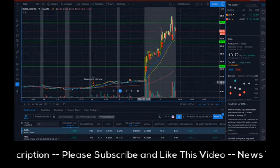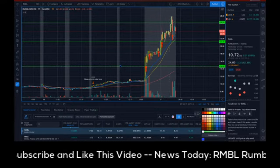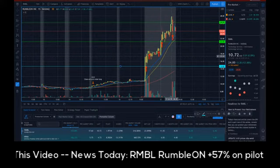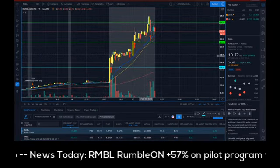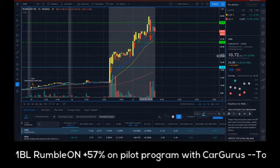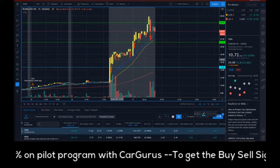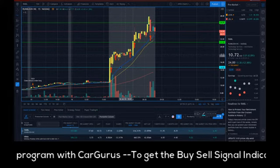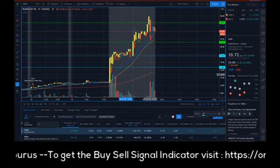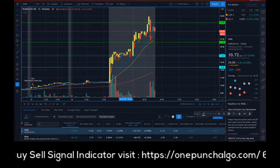Let's see support levels. I would take this as a support at this point. Let's mark the support with last night, 17, somewhere around here, 70, 72. There's actually support. Right, so these are the points.